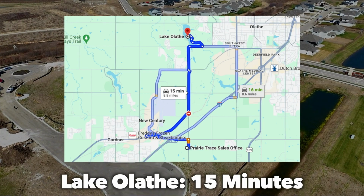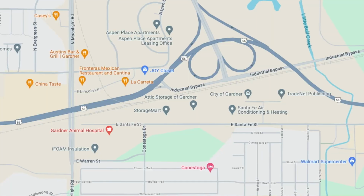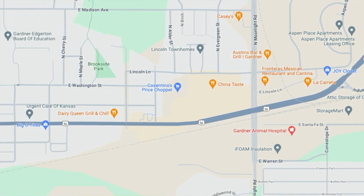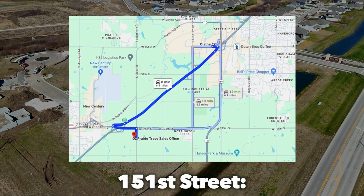We're just 15 minutes south of Lake Olathe, for example. And then of course, you've got all the shops up and down Main Street right here in Gardner, Kansas, as well as all of the shops in Olathe at 151st and 135th Street, which are less than 13 minutes away.